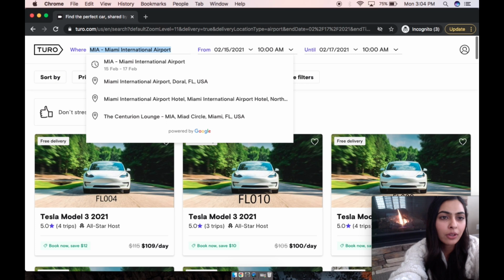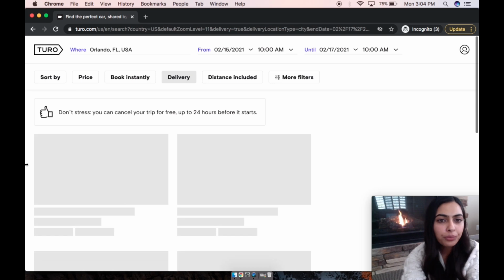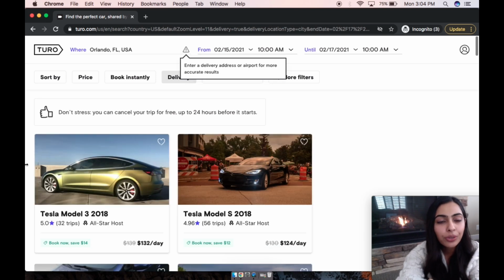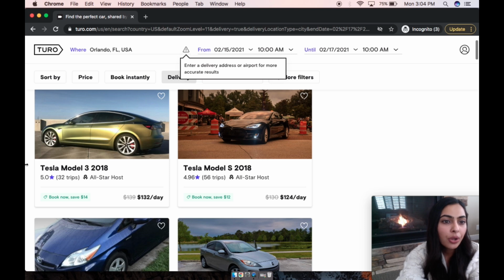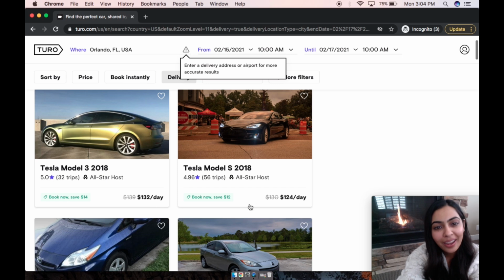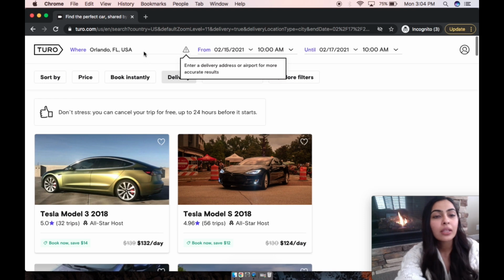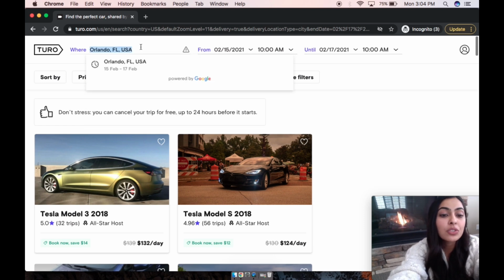So let me look at Orlando, another major city in Florida. Let's see what people in Orlando are up to. This is how I like to do market research. I don't look at other states often enough, but you really should, because they'll tell you a story. So look at Orlando. Top 2 cars are Teslas, a Model 3 and a Model S. But look at this. The Model 3 is priced higher than the Model S, even though the Model S is typically considered the more luxurious model. And they're getting trips. This one has 32 trips. This one has 56 trips, both all-star hosts. Don't know if it's the same person, but that's crazy. This is also going to help you determine what the market for a certain car looks like.